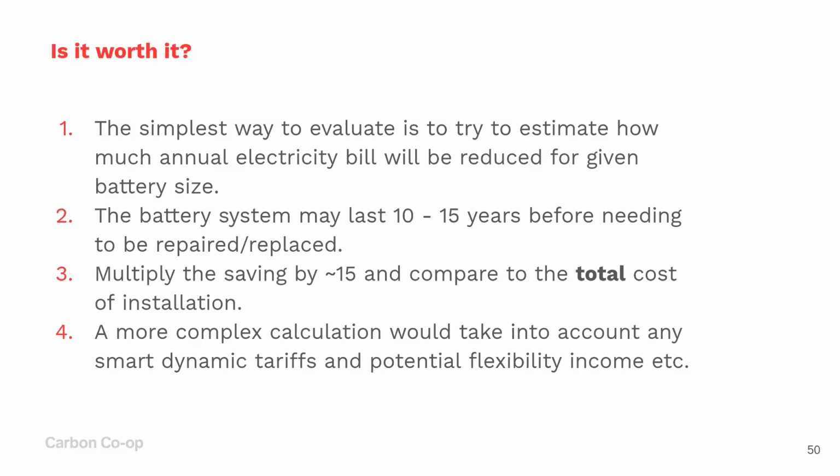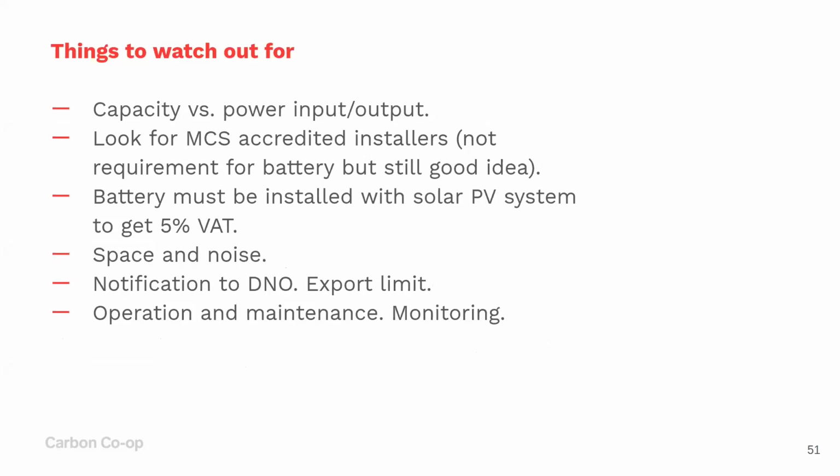And then if you want to look into it, you've got to start looking into your crystal ball a bit to make an estimation of what the value of dynamic tariffs and flexibility income will be in the future. This is something we're looking at in Carbon Co-op. So if you're interested in this kind of stuff, if this is your bag, then stay in touch.